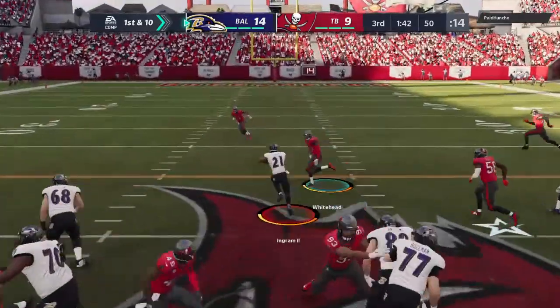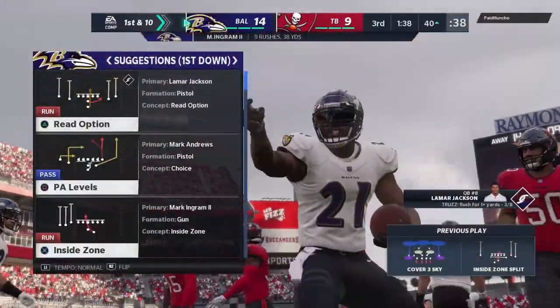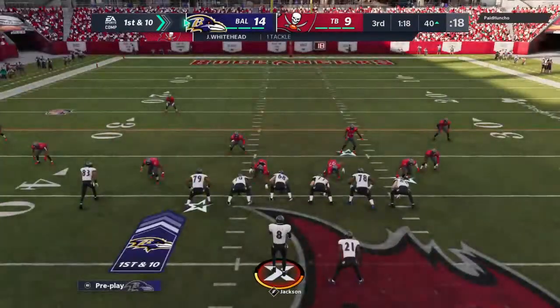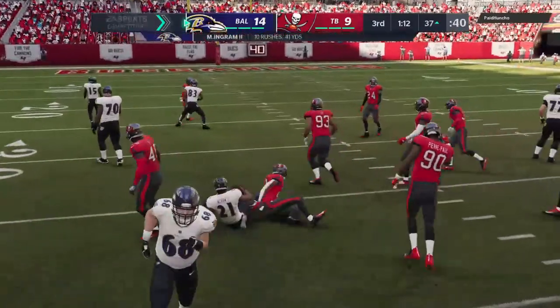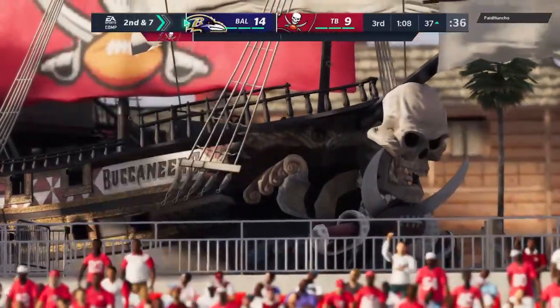On first down, Ingram, and he's able to get this one down to the 40-yard line. Another good gain. That's now 35 yards combined on those last two plays. And a Raven first down. Ingram again, a first down carry. Give him 3 on first down. It'll set up a 2nd and 7.